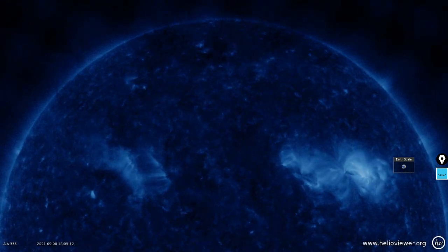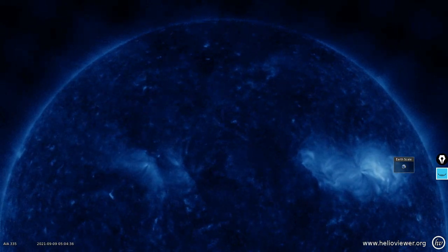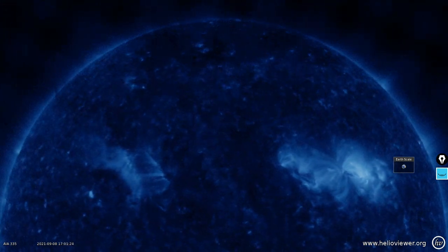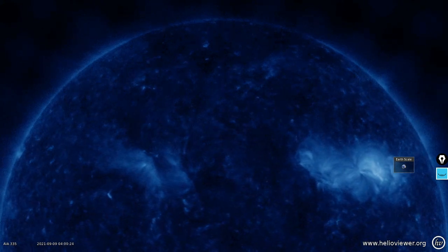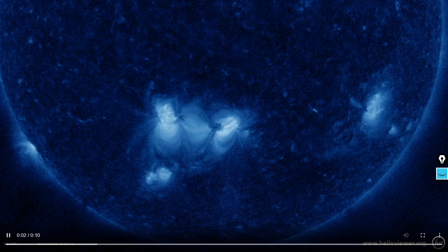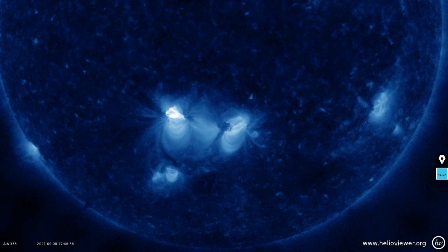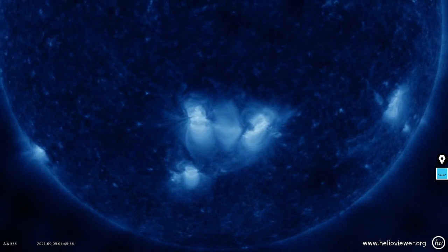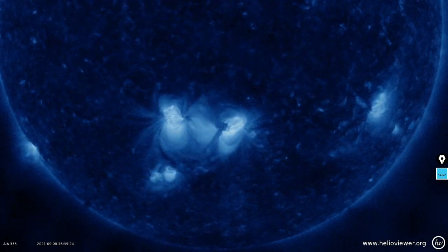Here's the northern hemisphere in 335 angstroms. Great Earth scale there showing you how large that northwesterly sunspot and the associated plage is. It's a large plage, not to be confused with large marge. Here's the southern hemisphere in the same wavelength. 335 is ultraviolet light emissions from ionized iron. And you can see that nearly M-class flare there right at the beginning of the video. And that one happened just about a half an hour before we went live.